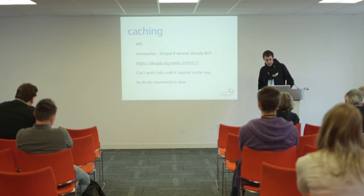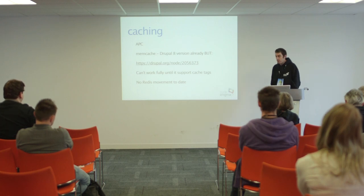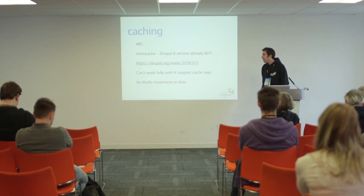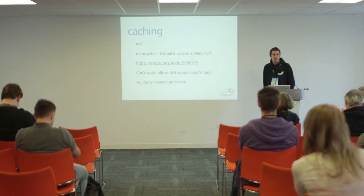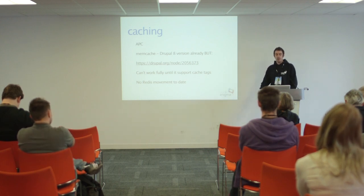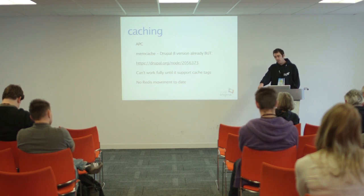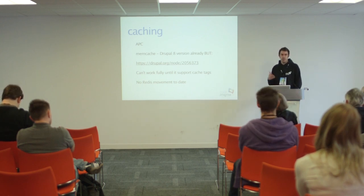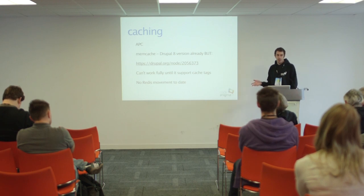So another thing that's obviously going to be very important in Drupal 8 is caching. Where are we on that? Well, APC is up there. Opcode caching obviously doesn't care. I don't know if the APC module for Drupal has had any work done on it yet. I suspect not. So APC as a page cache is probably nowhere. But APC as an opcode cache, in principle, it should still work as planned.